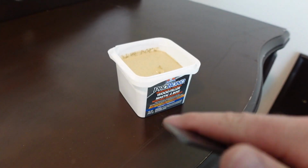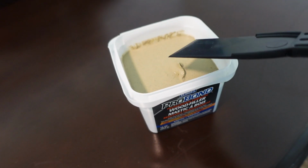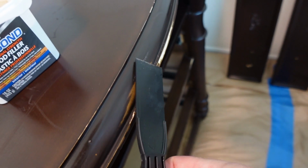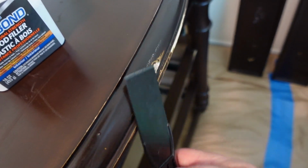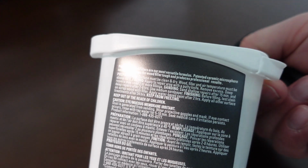So for the filler, I'm basically going to use the same plastic spatula I used to scrape the adhesive off. And you basically take a little bit of that and fill your area. Now, you basically want to use just enough to fill that space, because otherwise you're going to be wasting your time sanding it down. This filler does not need to be stirred. I read the instructions, surprisingly.